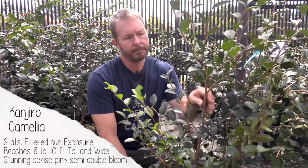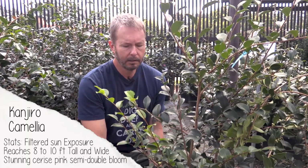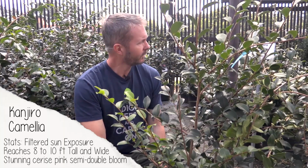Kenjiro Camellia. This is an evergreen plant. It gets that 6 to 10 foot range depending on your climate. I know we're 7B here, but it's a fairly large grower, so it's going to get closer to that 8 to 10 foot range here in North Carolina. But this is an evergreen shrub that'll tolerate shade.